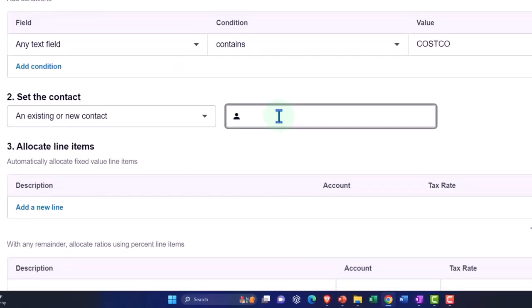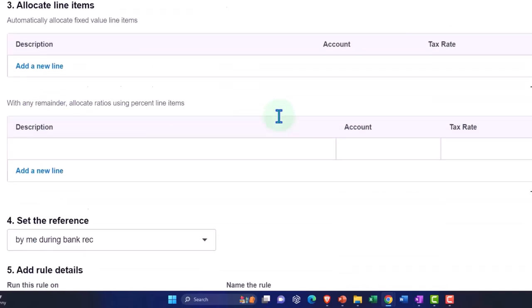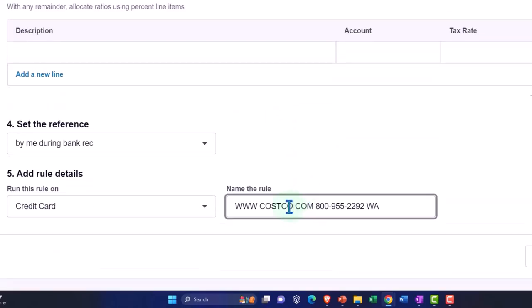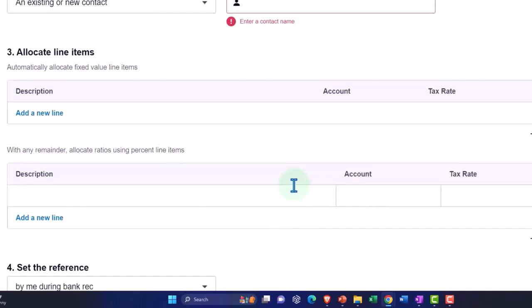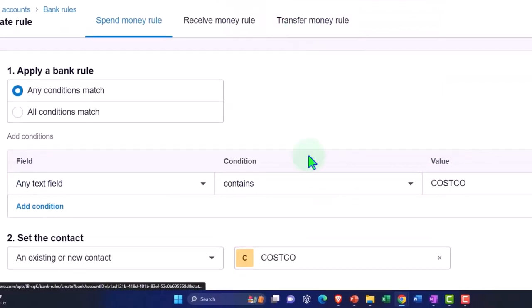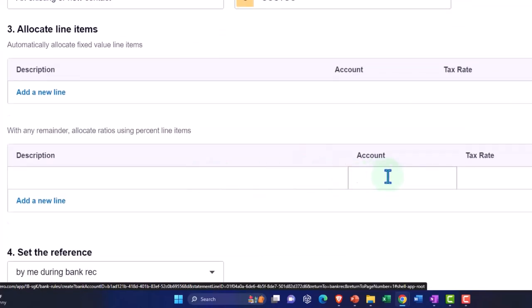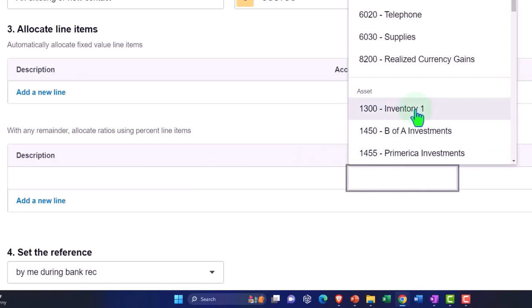And I'm going to say this is Costco. Costco is our vendor. Did I spell it wrong? I'll just copy it down here. I don't want to look stupid for spelling it wrong. Costco. Okay. And then we're going to say the account is going to be supplies.